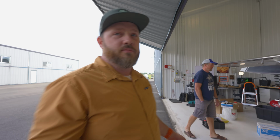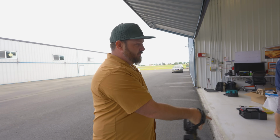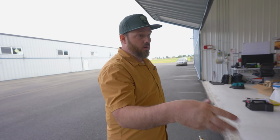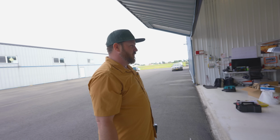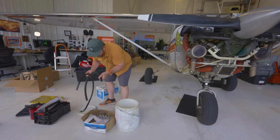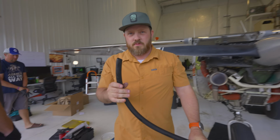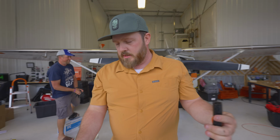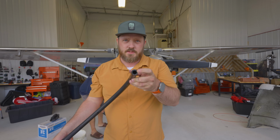So we're gonna hook up the oil hose now and drop the oil in the bucket. Paul just flew, so it got the oil warm, which is nicer because then it flows better, it's more viscous. Okay, so I bet it's probably this one. Chris has a couple different sizes of hoses. Chris is my friend here. And we kind of just match what we think the size of the hole will be.